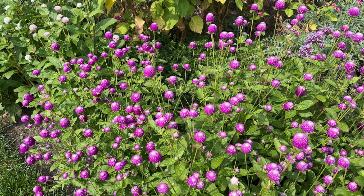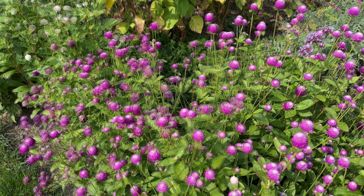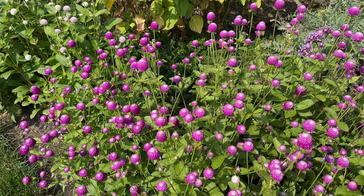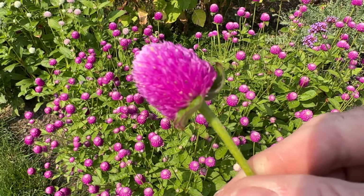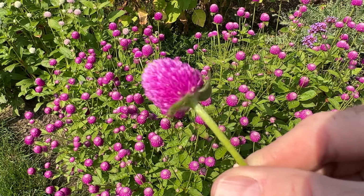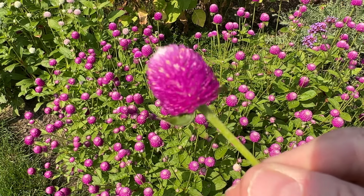Gomphrena is considered an annual and blooms from the summer until the frost. In my garden, it is a magnet for different moths, as well as bees and other pollinators. The flowers are a great pink with a little bit of white on the tips, and they're a great round shape, a very unique flower in the flower garden.